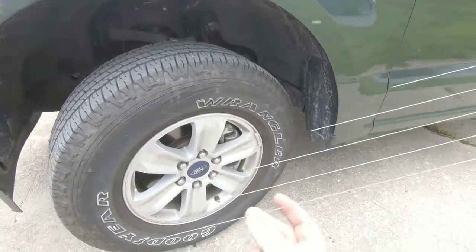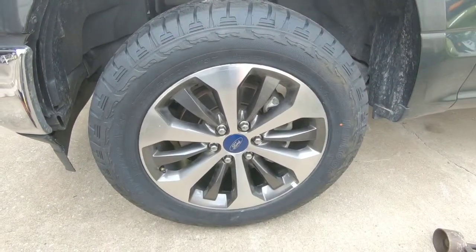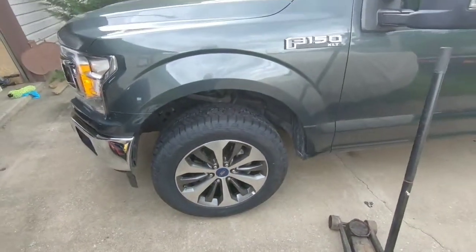Now I don't really have a lot of time. I'm gonna go ahead and try to zap these on real quick. So I'll holler back at you. And just like that, there you have it. Looks like a completely different truck.